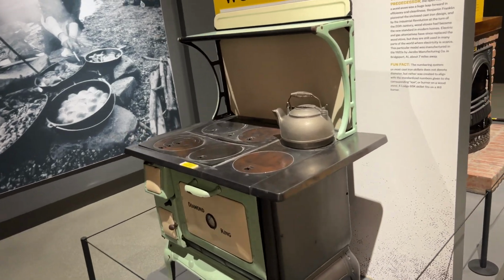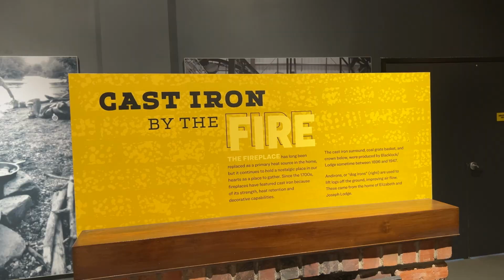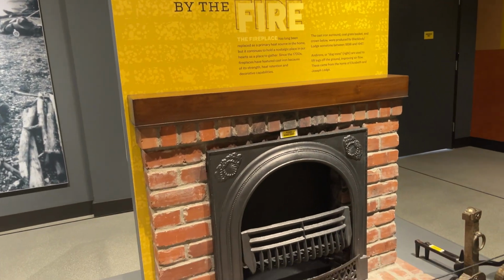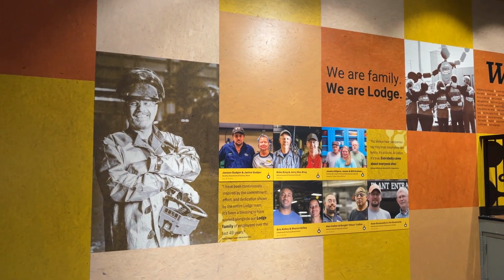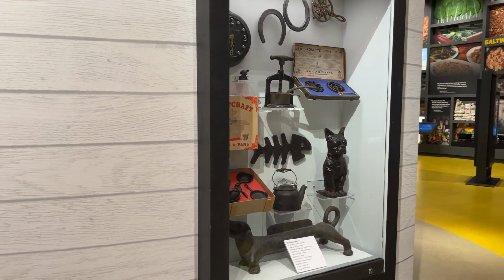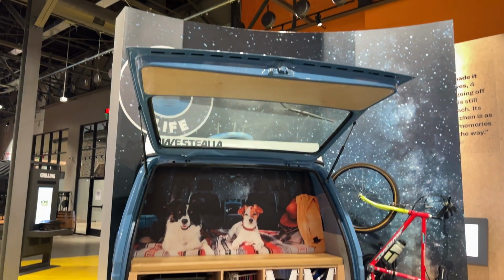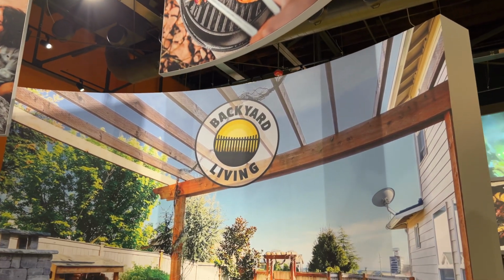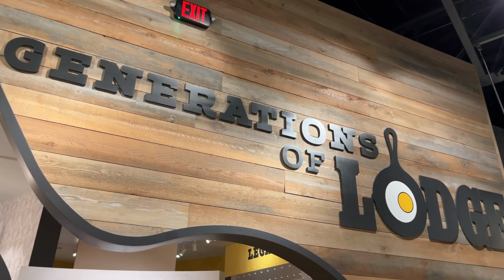It is honestly quite amazing to think just how far we've come in such a short time. There is a huge following for cast iron. Consider it a culture, if it were. Cast iron is huge in the outdoor and camping communities, where it can withstand extreme heat, even direct fire. Let's go take a look at Generations of Lodge.